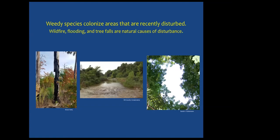When extreme flooding occurs, it levels the playing field to create open space and resources for fast-growing weedy species to colonize. Tree fall gaps are not very significant here because our primary forests were cut down. However, in existing old-growth forest, tree falls create huge gaps that allow sunlight to penetrate to the forest floor, stimulating seedlings to race to the canopy.